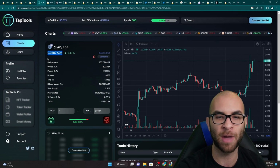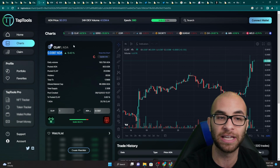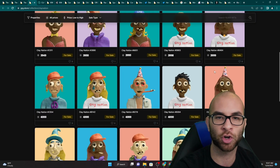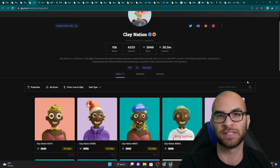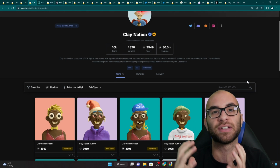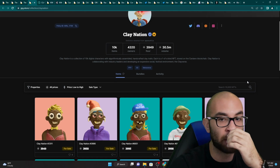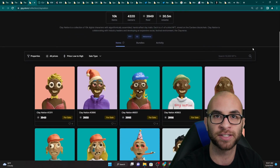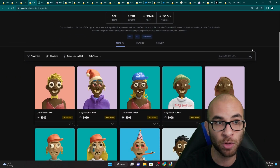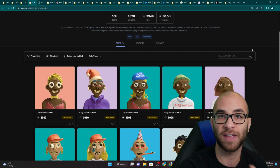I'm still holding about 1.5, 1.6 million tokens of this, and I'm continually holding it. I really think when this marketplace comes out and you can buy different stuff for your pitches, when you can buy different pants for your clays, that we could see this Clay token go on a run. And because all of the Clay Nation products generate this Clay token through the staking, you could see a very similar correlation to what happened with Ape Society.